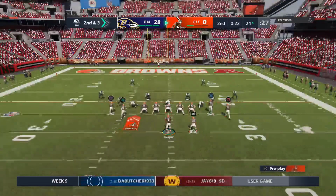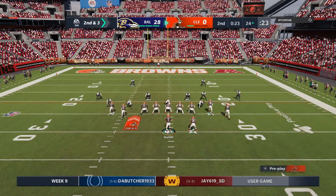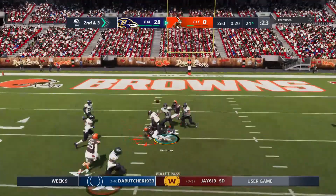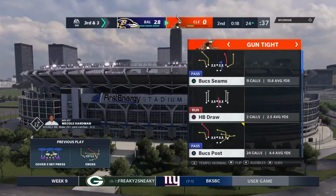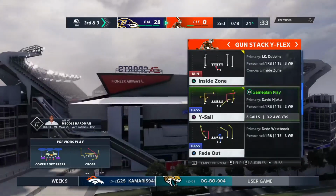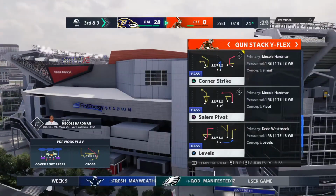And that will be incomplete with the clock showing 18 seconds now to go. It's another zone defense. It looks like it's open for possibilities, but they did a nice job patrolling the middle of the field and forcing an incompletion.